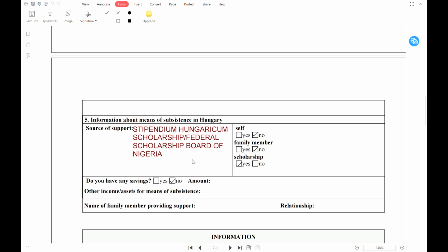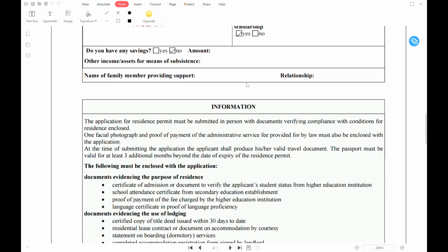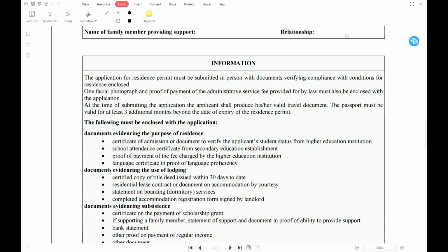So I think you don't need any savings because two governments will take care of your study, and the rest of the information, like other income or assets for means of subsistence. You don't need any assets because you are a scholarship student. You were awarded a bilateral education agreement scholarship, the Stipendium Hungaricum scholarship, so double support from government. You don't need any means of subsistence, they will support you. And then the name of the family member providing support, no need to fill out this information because you are a scholarship student, otherwise you have to write it.